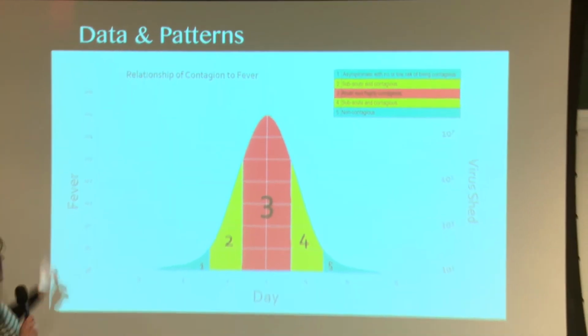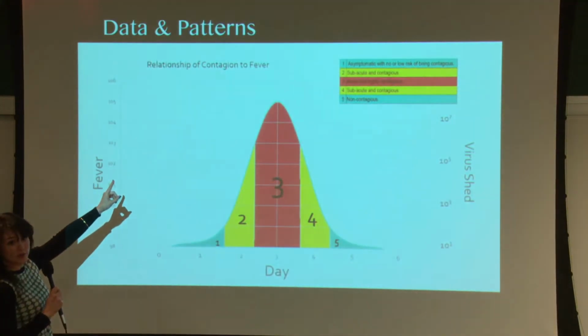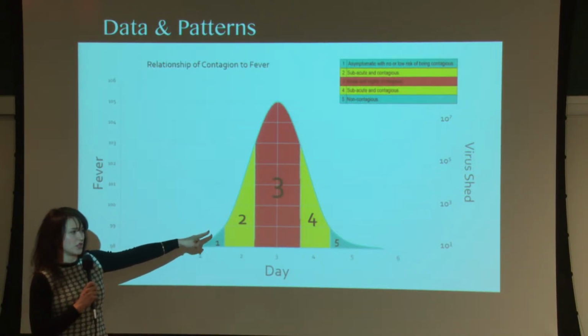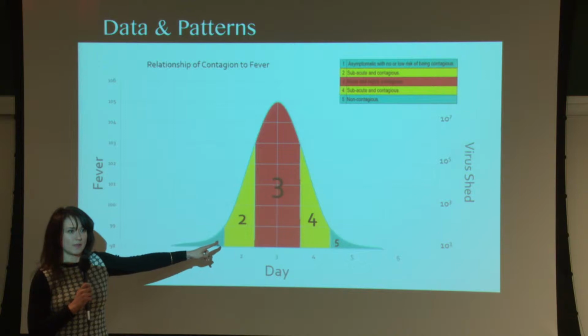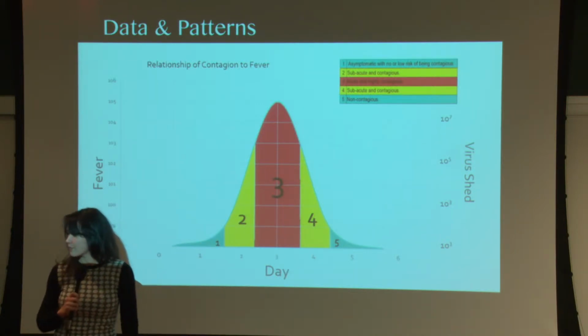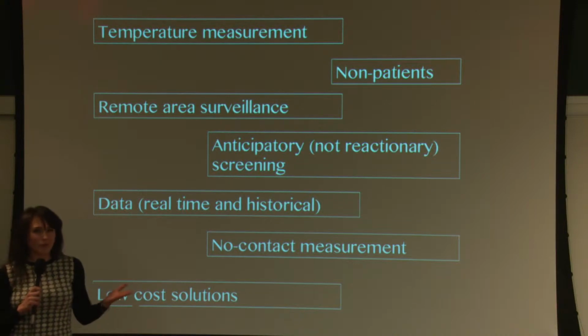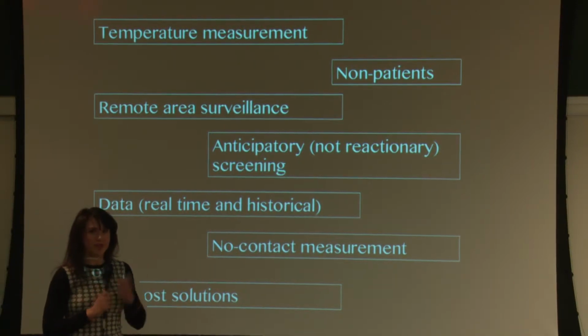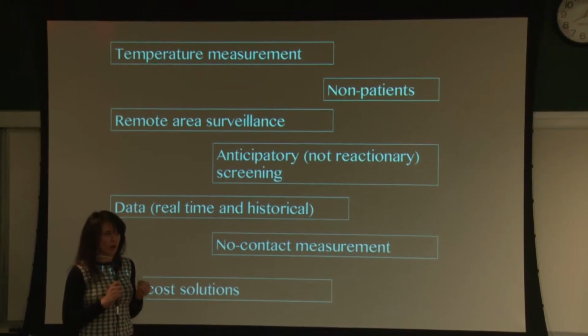Data and patterns, I've mentioned why this is so important. This is a chart by day of the relationship of contagion to fever. Looking at these two yellow areas, these are subacute non-patients. Nobody has this data today. Imagine having this as the Red Cross or the World Health Organization. So what's important? Temperature is the number one way to identify infection. Temperature measurement is the number one way to stop the spread.